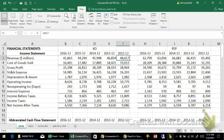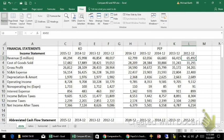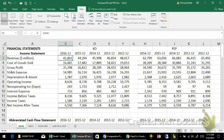Coca Cola has lower revenue than Pepsi. Right, Pepsi's been about 65 billion, and the latest year is about 63 billion. Coke 48 billion. It's dropped down to about 42 billion. Even though there's a difference of about $20 billion a year in revenue, Coca-Cola still is earning roughly the same amount of net income. In fact, it's higher in most of the years.